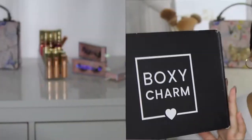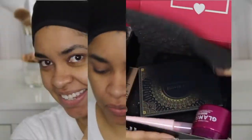Let me tell you, it's just a regular box. It comes with this little thing right here with the card. It comes like this, and you get the card inside. And in the back are the prices. It looks like this. So let's see what we get.